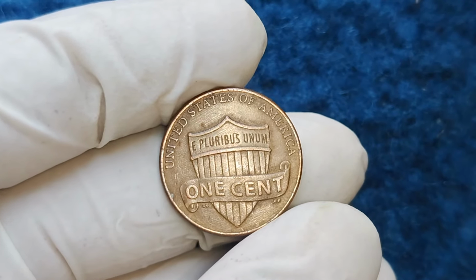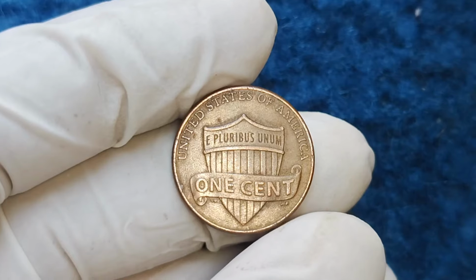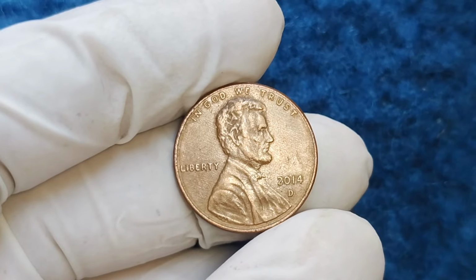Now, the D mint mark means it was minted in Denver, and Denver usually produces a ton of pennies. So, why is this one so valuable? There are a couple of key factors that can turn an ordinary coin into a collector's dream.